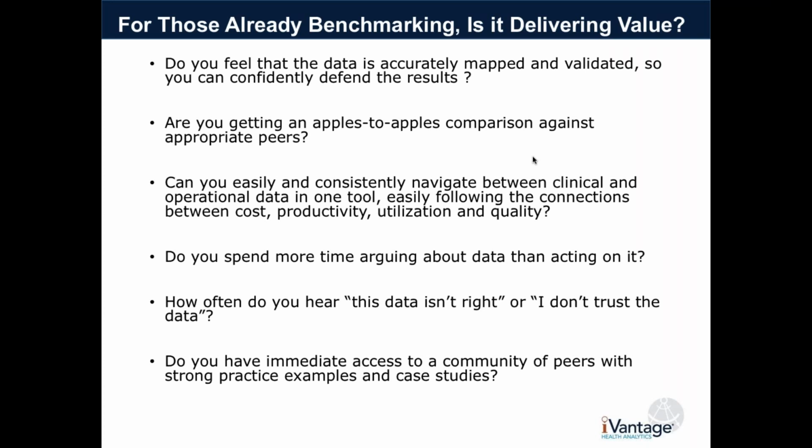So not only do I want to make sure that I am getting an apples-to-apples comparison with a facility, but I want to make sure that at the functional or department level, I feel good about the comparisons. I can learn from these other organizations, and I can have some really good, strong takeaway messages about what that comparison shows.